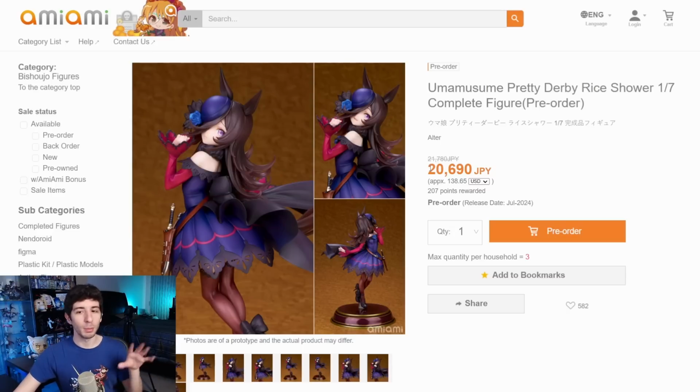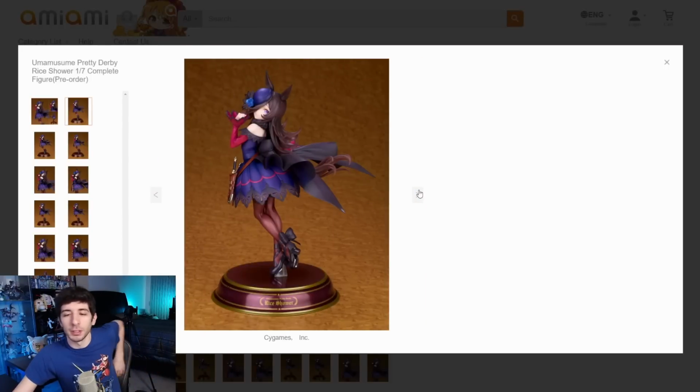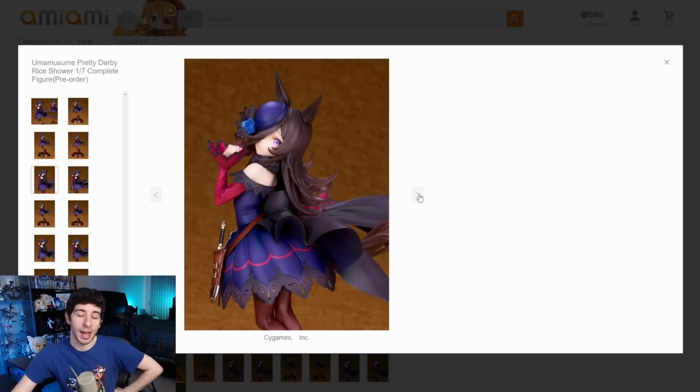I think I'm leaning more towards getting this one, if I do, and I feel like I do want to just because she's one of my favorite characters alongside Daiwa Scarlet. She's just so cute, man. I think this figure is absolutely adorable, and I love the colors too, of her dress, of her sleeves, of her tights. Even her eyes are so bright, that really lush purple that they went with. I think it looks great. The swoop of her hair is really nice looking as well. They did a great job sculpting this figure.